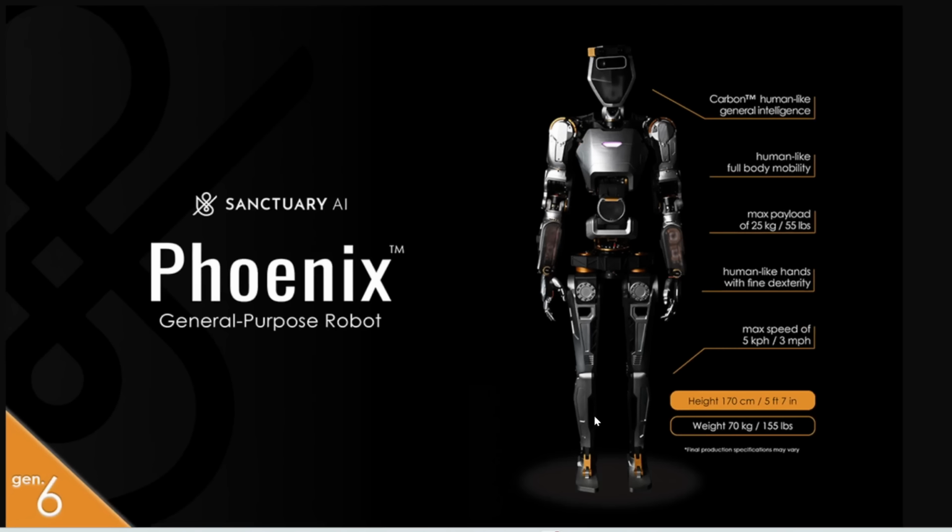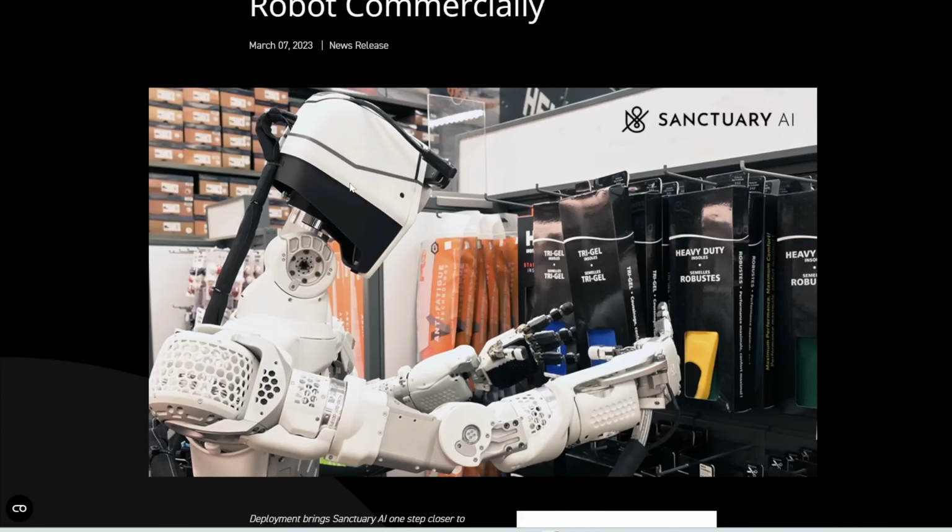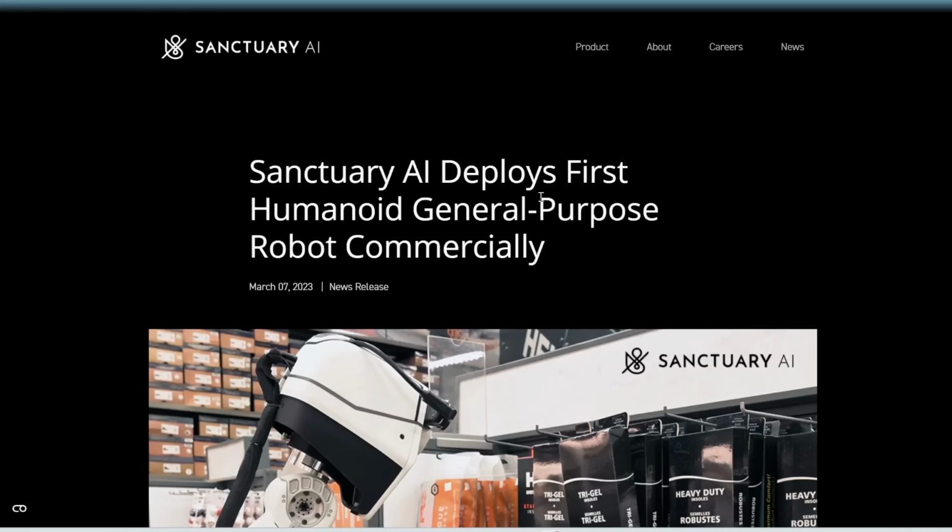Now they do claim that the Phoenix is bipedal, in other words it has 2 legs, but we haven't seen any demonstration of this. So compared to other robot companies, it seems like the Phoenix could be behind in terms of walking and navigation. Sanctuary also mentioned that they have deployed Phoenix at a retail store and have reported that it can do many tasks there such as packing inventory, cleaning, labeling, and folding. However, again, we haven't seen any demo videos of this, nor have there been other reports of Phoenix being deployed elsewhere. So this article seems more like a PR stunt to me, to be honest.